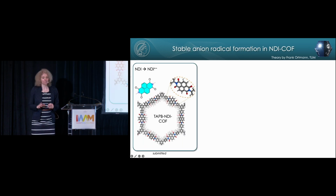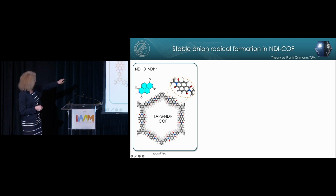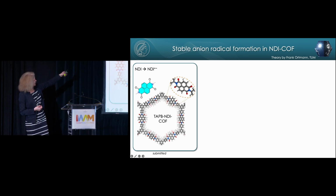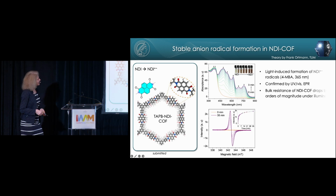Okay, so the final example is chemically, again, very different. This is a two-dimensional covalent organic framework that is based on NDI units. This is naphthalene diimide, and naphthalene diimide is a chromophore that is well known for its electron accepting properties and electron storage properties. So we were curious to see if this material could be photocharged, and indeed it can.